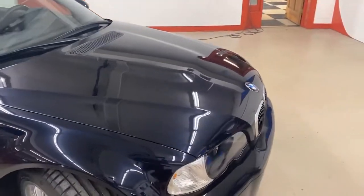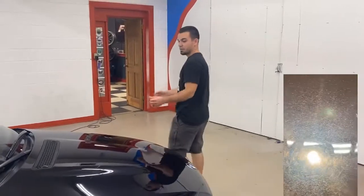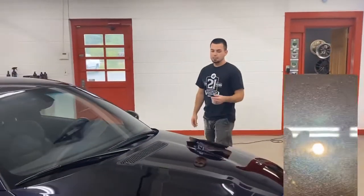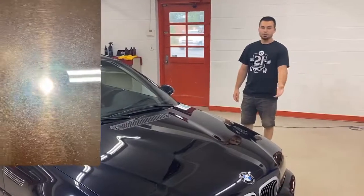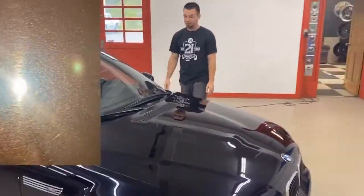So the original owner probably did a lot of touching on the paint, a lot of brush style car washes, low quality detail sprays, a lot of hands on this paint. So everywhere there could be a scratch, there was a scratch. All through the door jambs, the entire vehicle, everywhere.